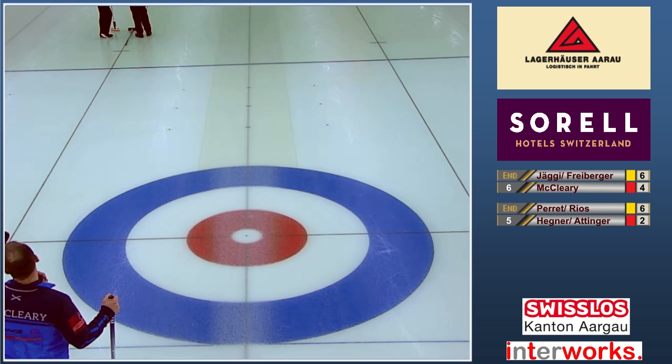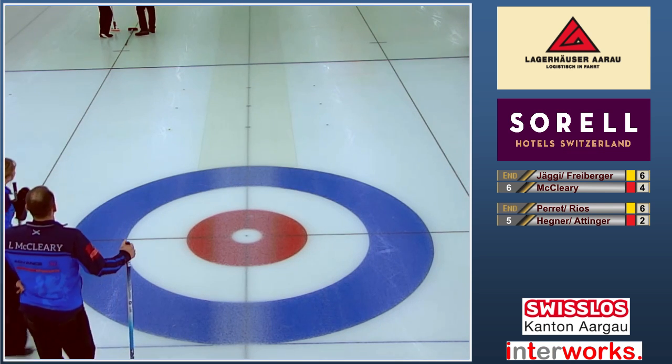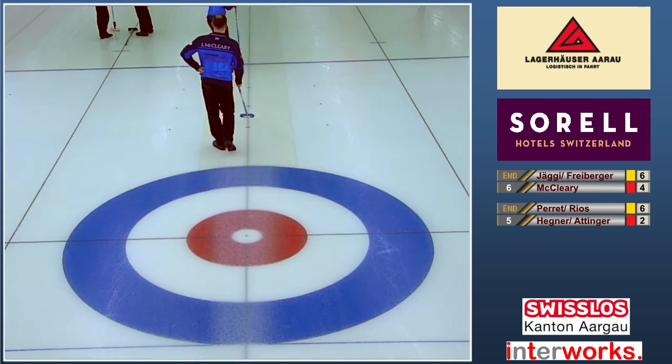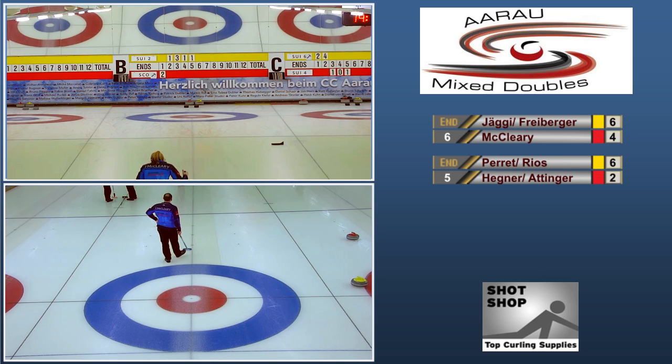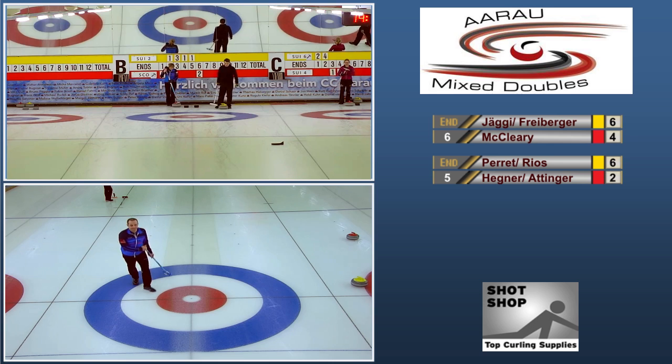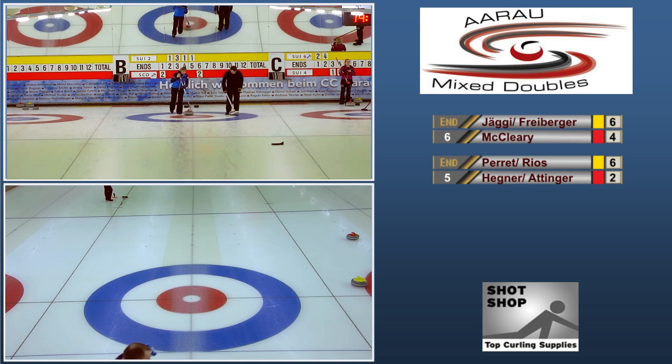If I pick the power play, we'll get a guard. Center guard. Yeah, have to go center guard. So Scotland will be going all out for the steal this end. If you want to see Team Switzerland play the traditional or the power play, I think you'll see Scotland ignore those two stones and throw a center guard. Can you play a real defense game at all? It's hard to play defense in mixed doubles because you're not allowed to take out.